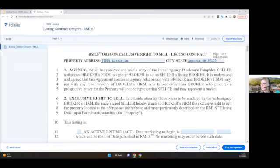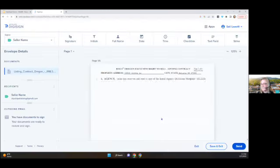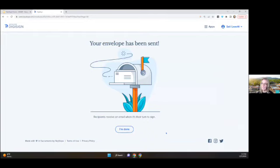I don't need to do anything to this form, or no, I still need to fill out all of these fields, but once I've done that and clicked prepare signature, I'm going to name it my listing agreement here. Click next. It takes me into DigiSign just in case I need to add anything, but I don't. It's all mapped and coded for me. And I'm going to click send. Boom. Now my seller has an email to digitally sign.